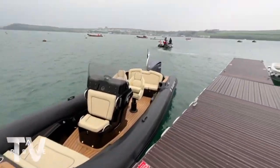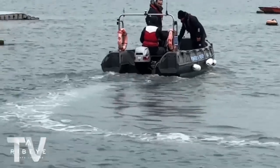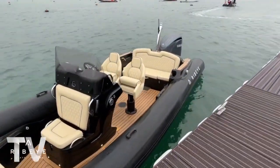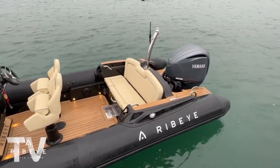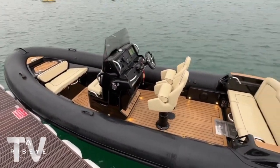Right, guys, so here's the boat. Just saw Alex, who's in that boat there. He used to work at Ribeye, so really good to see him. But back to the 683, we've got suspension bucket seats, premium sisal upholstery with stitching, as you can see. It looks really nice on the black, actually. Really makes those seats pop.